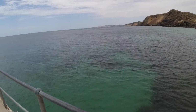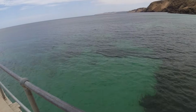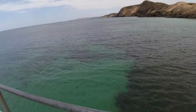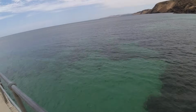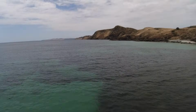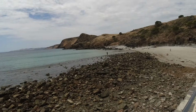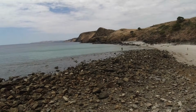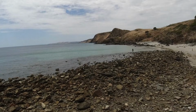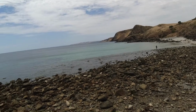And it's not a bad fishing spot when they're on. I've actually seen massive schools of garfish and kingfish down here when they're on, and it's very popular with the squidders. They come down here and do a bit of fishing. Very popular with the snorkelers too, just around those points over there. A lot of snorkelers get around here.